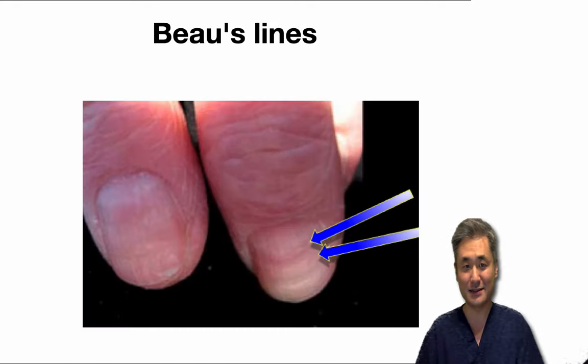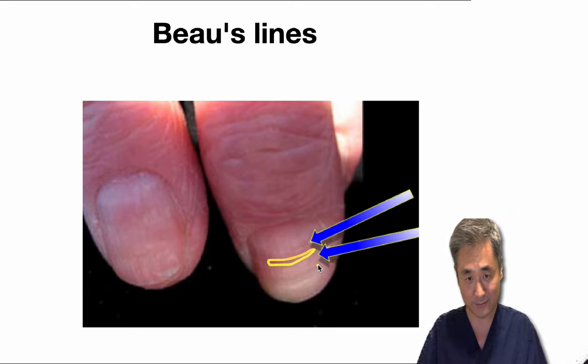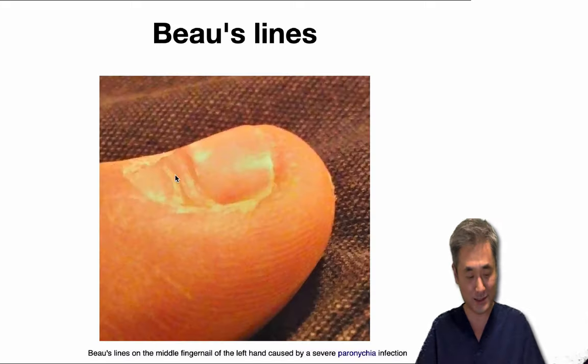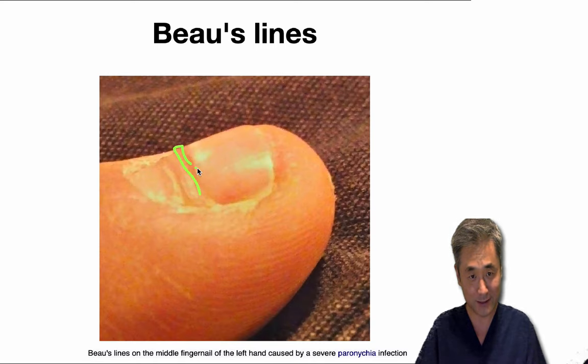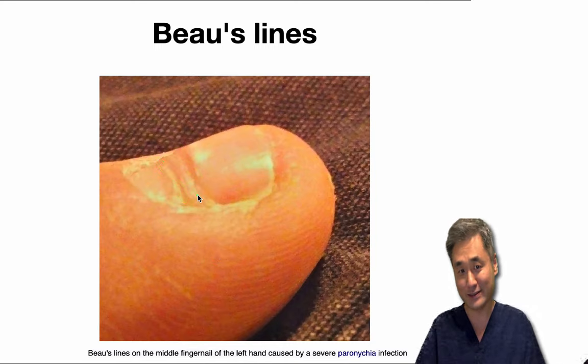And first, let's start from Beau's lines. These are the Beau's lines, and actually this is a groove. And you can see the groove here, right? This is Beau's line. So what does that mean? They stopped growing at a certain point temporarily.